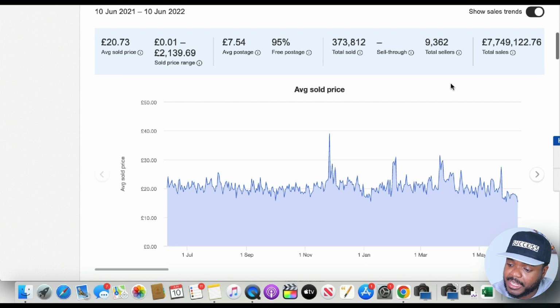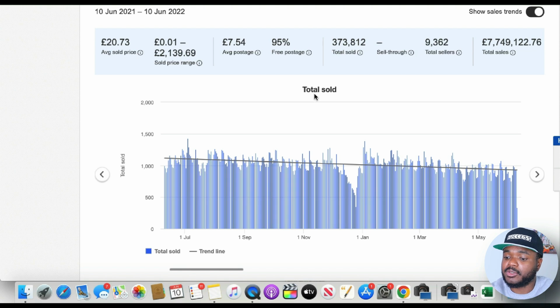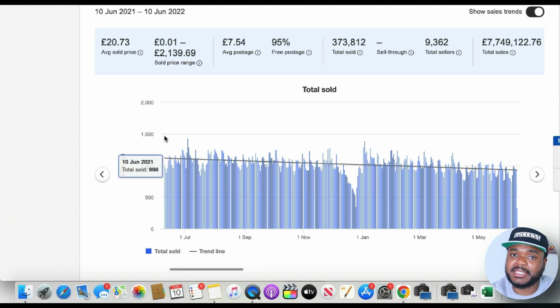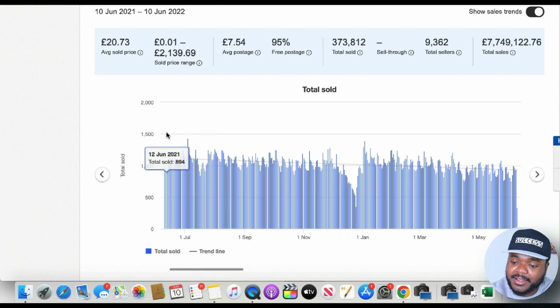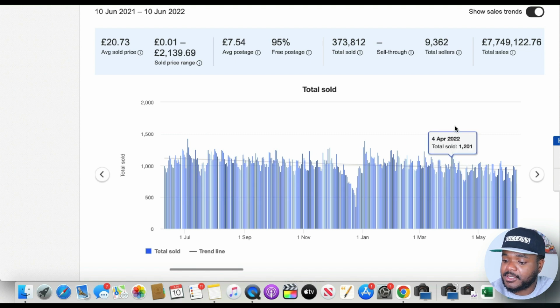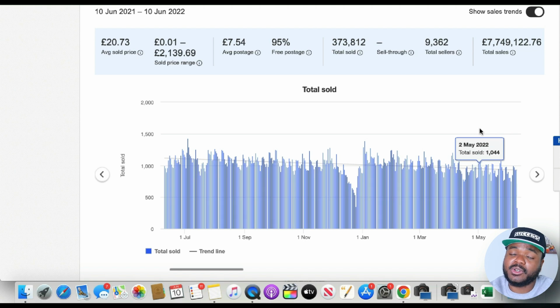So scrolling down a little bit further, the next thing that you need to do is click on this arrow right here. And it's going to take you to this chart that's going to show you the total quantities that were sold each and every day. Because we're looking at the past year, this is really perfect because we're going to be able to see whether or not there's been any massive dips, or any changes in the amount of vacuum cleaning bags that customers are buying last year compared to this year. And as we can see, last year there were around 900, 800, maybe 1,000 vacuum bags sold every single day. However, this year it's roughly the same, some days it's 800, some days it goes back up to 1,000 quantities sold every single day.